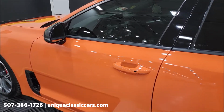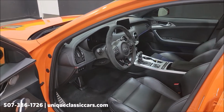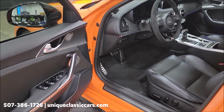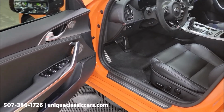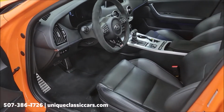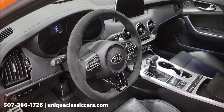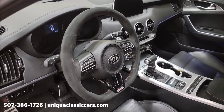All right, let's go ahead and check out the interior a little bit. That 3.3 liter twin turbo is paired up with an 8-speed automatic transmission. You're going to have other modern amenities, of course, power windows, power locks, your mirrors, dual power seats in this one, of course, the leather seating surfaces, all your steering wheel controls for radio, cruise control, all of that, of course. This one would have a navigation system to it.